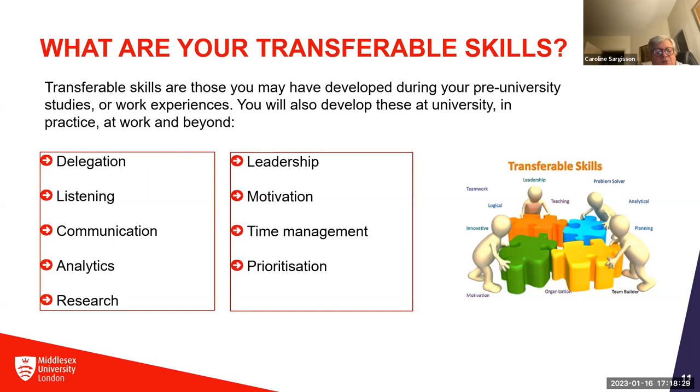Delegation is a very interesting one, because delegation is not an easy thing to do. Telling other people what to do is not easy. Asking other people to help you with things can work better sometimes, but if you've done a team project, trying to divvy up the tasks between you, sometimes when everyone wants to do one thing and nobody wants to do another, that's difficult. Delegation is a key aspect of your role.